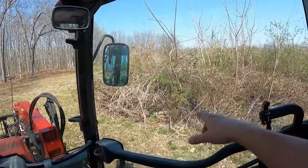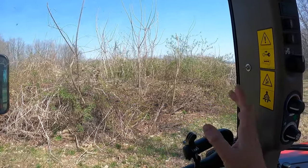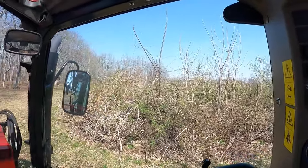So the plan now is I'm gonna pick around the edge of this and just get the stuff that's low and maybe some of the trees that are kind of growing out of this dirt and just start pushing things up in there so that I can get a little further away from the trees when we go to burn. So that's the plan. We'll see how this goes. Should be fun.